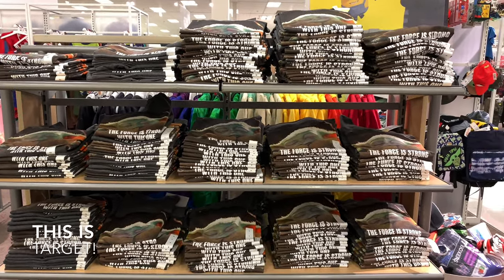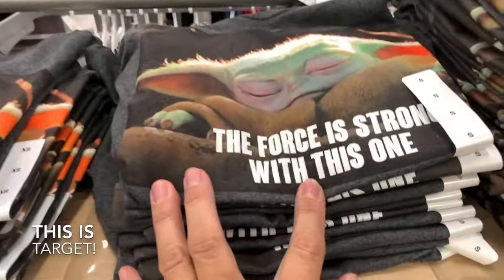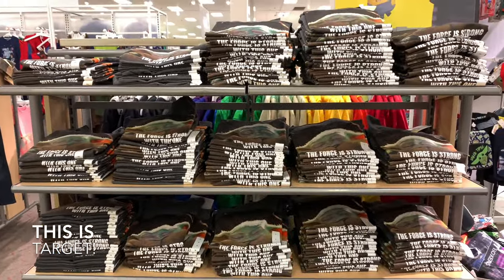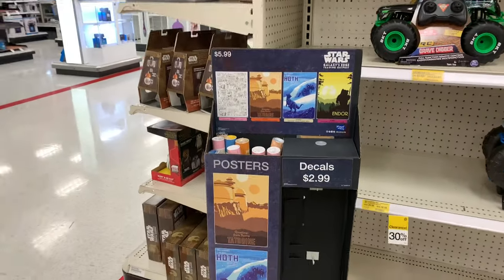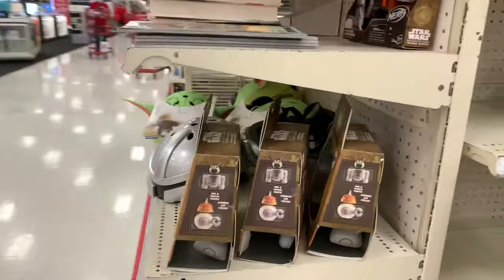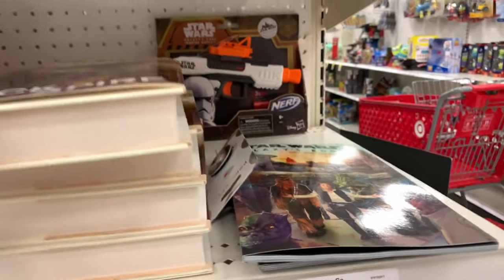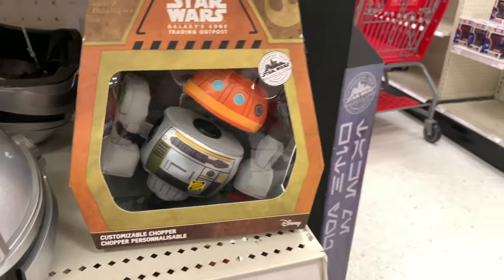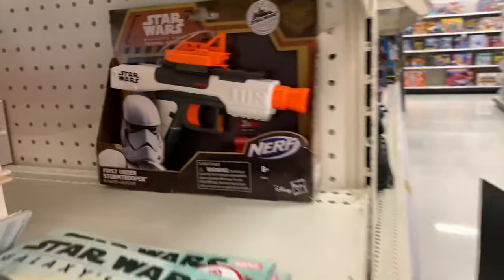Oh my god. I have to count them. The force is strong. The display is strong on this one. Holy crap. 193. Looks like they have everything except indoor. And stickers. And they have a couple different things here. We've got this. This, we did not see this yesterday. Oh, and a blaster.